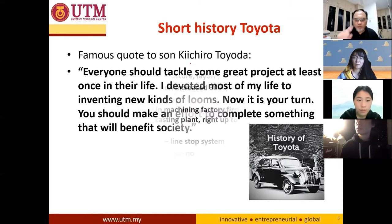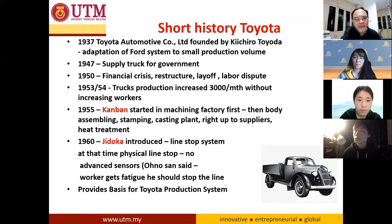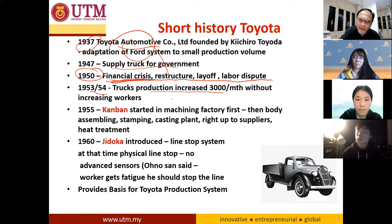The automotive industry was started by Toyota in 1937, Toyota Automotive. At first they only supplied trucks. So this was their turnaround: financial crisis, restructuring, layoffs after World War II. They managed to overcome it, though they were almost going bankrupt. Trucks production increased. Luckily, they made money by making trucks initially.